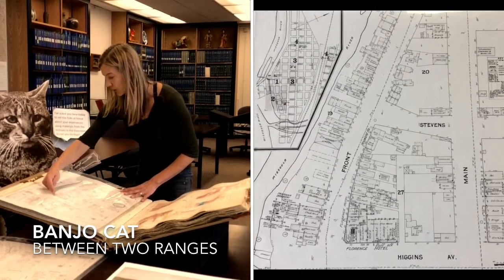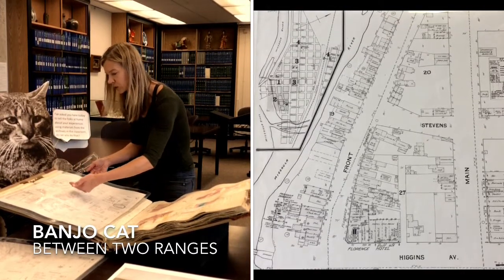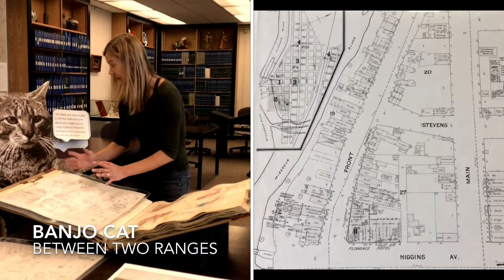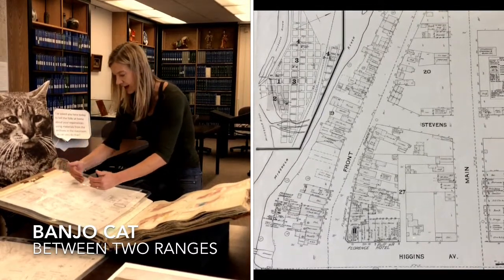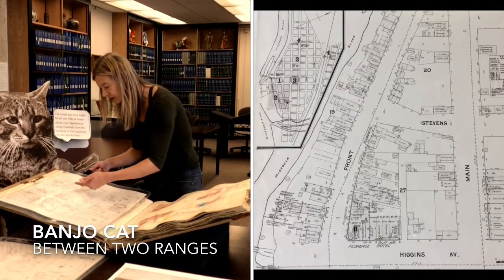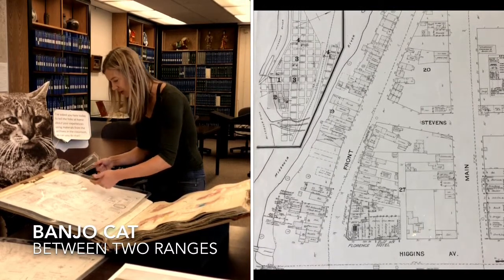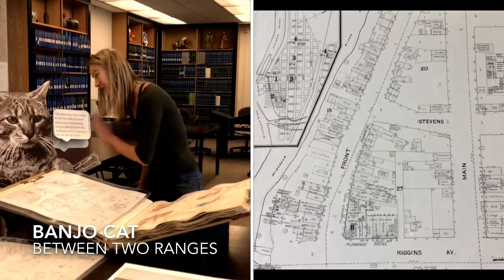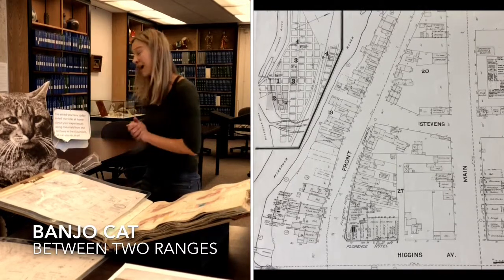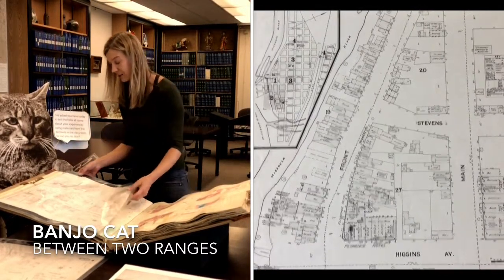And we can see where the Florence Hotel was, but we see this whole line of saloons that are in the vicinity of the Higgins and Front Street intersection. And as you move farther to the west, you can suddenly see Chinese dwellings, Chinese business, Chinese store, Chinese dwelling, female boarding. Female boarding, just so you know, is a euphemism for a house of prostitution. But we need to keep this G-rated, so that's all I'm going to say about that.